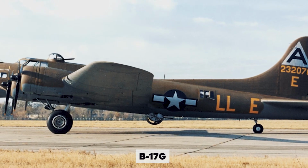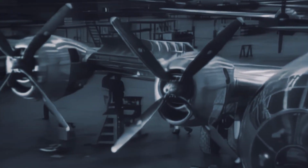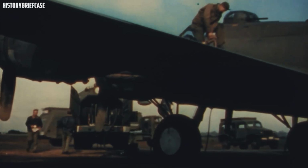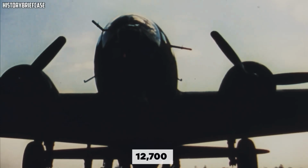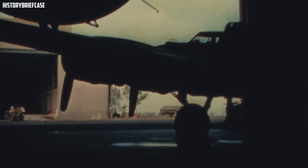Then came the B-17G, the final and most numerous variant, with more than 8,600 built. It answered one of the fortress's most dangerous weaknesses, the nose. German fighters had learned to come head-on, where firepower was thin. The G solved that with a chin turret carrying twin .50s, giving the crew a fighting chance against those deadly frontal assaults. In all, over 12,700 B-17s of every type rolled off American assembly lines between 1935 and 1945.